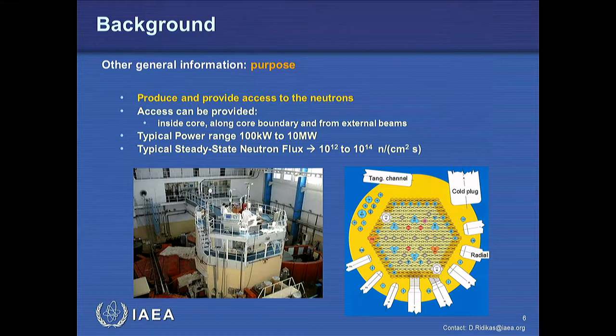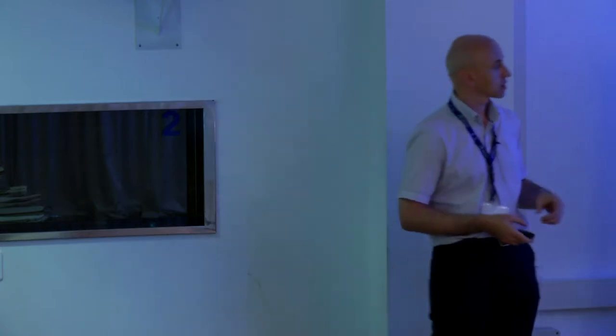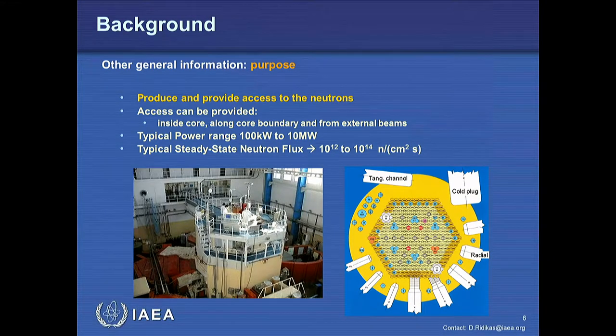Again, what is the purpose of a research reactor? It's a source of neutrons. And these neutrons can be provided inside the core, where the fuel zone is located, along the core boundary, or from external beams. That means going through the shielding, typically concrete, and getting outside of the reactor shielding itself, where you perform different kinds of experiments.